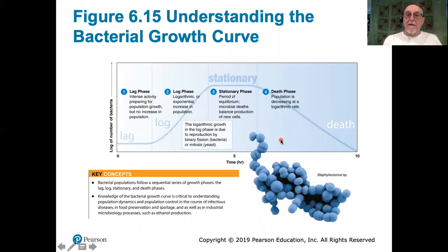So when we look at the growth of bacteria within a contained situation, you have set up a culture vessel and you have inoculated. Now we're going to watch the growth of the bacteria in that culture vessel. This is the way it proceeds. Here's a lengthy period of time where growth is extremely slow.